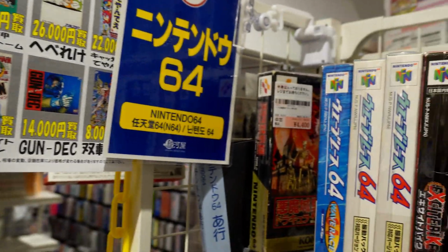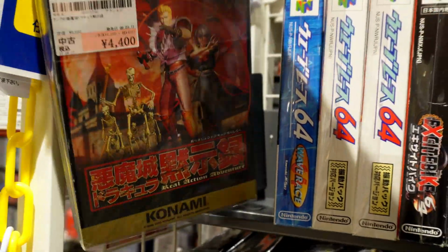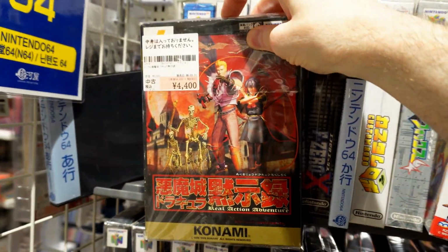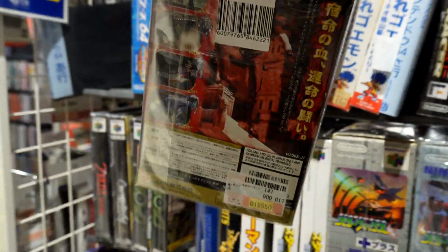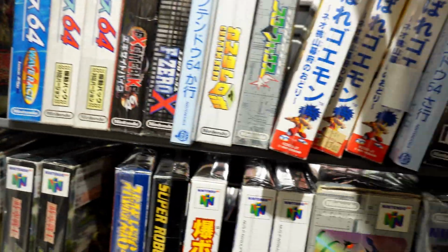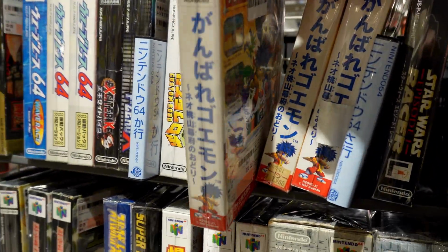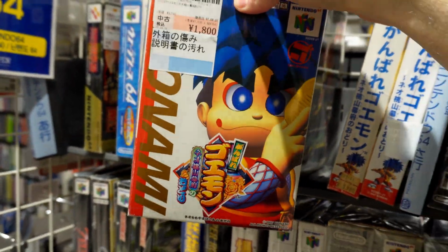Some N64 games worth mentioning. We've got Akuma Joe Dracula in the box there. I have not actually played that one before, but it's in the box. 4,400 yen. We've got a bunch of Ganbare Goemon. This is the not so good version, 1,800 for that.